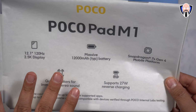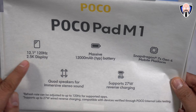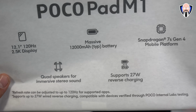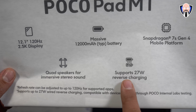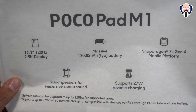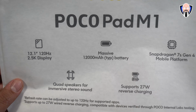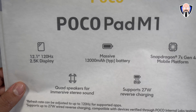Some of the main things they wanted to feature or focus on specifically is obviously the 12.1-inch 120 Hz 2.5K display on the M1. The battery is a 12,000 milliampere battery, and we're able to charge it with a 33-watt charger, and of course use 27-watt wired reverse charging as well, so you can actually use it to charge up your smartphone since we have such a large battery in here. It's just shy of twice the size of the Ultra, because technically the Ultra is a 6500, so obviously it's a little bit less.